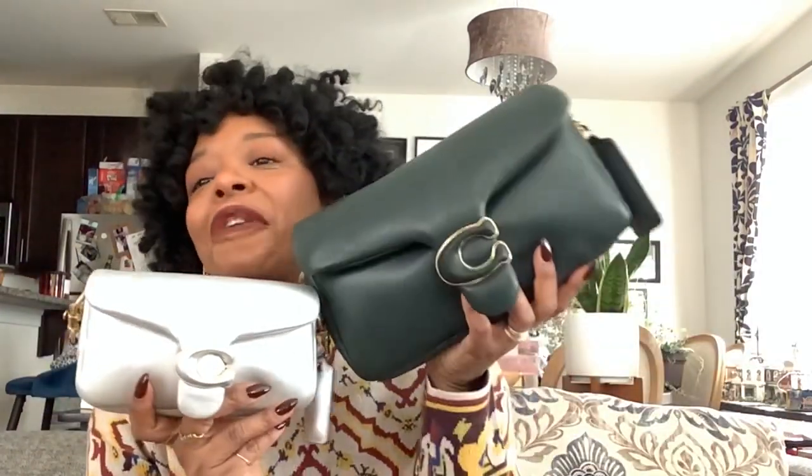So my collection now is 4.5 tabbies. I have 4 big ones, and this is considered a half. So I have 4.5 of these. Am I done with Pillow Tabby? I don't know. I thought I was. But then this beautiful one in the Amazon green came along. And then this little cutie. So these may be like the Rogues. If they come out with another color that I must have, I'm going to get it. Because I love the Pillow Tabby.